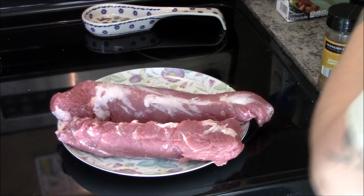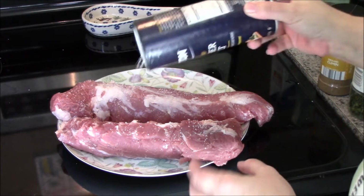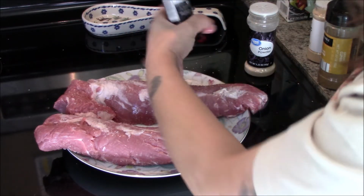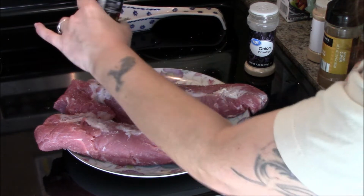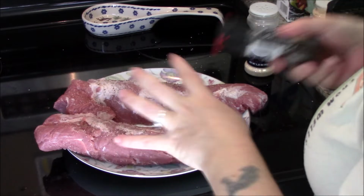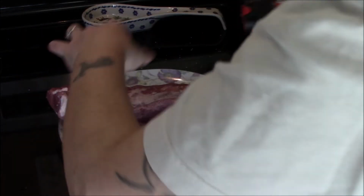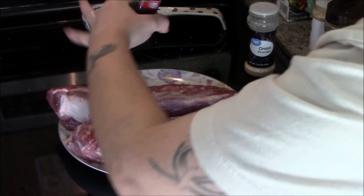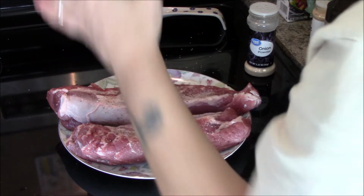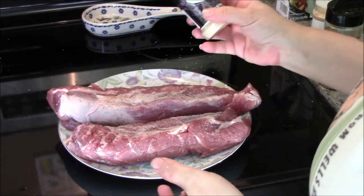So I got a paper towel and tried to dry this off as much as possible. I'm just going to do some kosher salt. Okay, I'm going to hit these with a little bit of cracked black pepper. I hate doing these kind of things when I have to touch meat and flip it over, because I'm trying not to touch the lid. I'm not going to lie, I really despise touching raw meat. We're going to do a little onion powder.